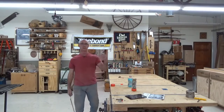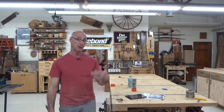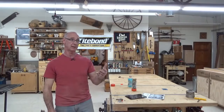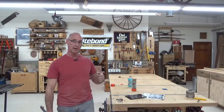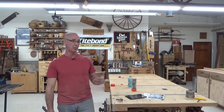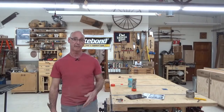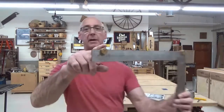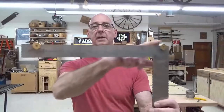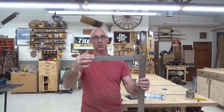So, sequence of events. You want to work off of a good edge. In most cases, if I'm to the point where I'm squaring a sheet of plywood, what I've already done is cut one long edge straight. You could do that with a track saw or with a circ saw with a guide. Don't try to do it freehand. And then on my framing square, I have what are called stair gauges on it. That's these two guys. Those stair gauges fasten onto the square.